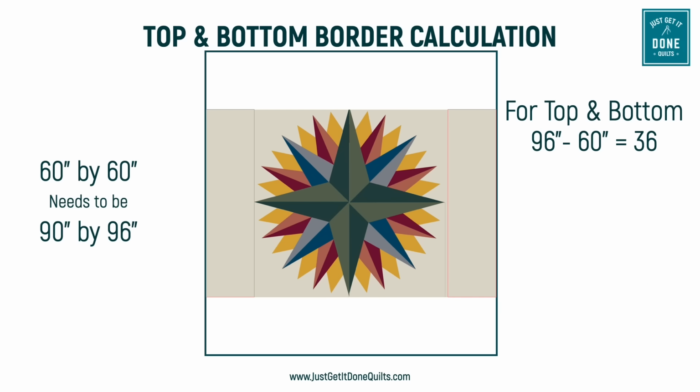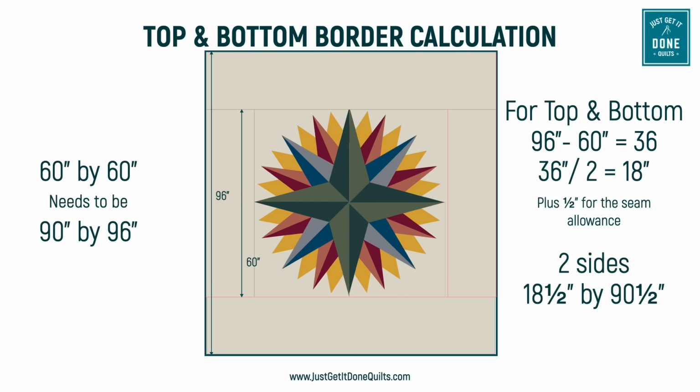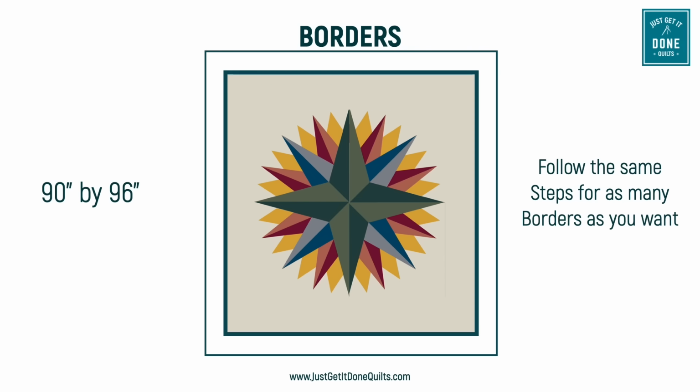To calculate the top and the bottom calculation, you do the same thing. So this one, it's 96 minus 60, which is 36. You divide that in half, is 18. You add a 1/2 inch for the seam allowance, and those top and bottom pieces need to be 18.5 inches by 90.5 inches. And if you want to add smaller borders with some trim, you just follow the very same steps in your calculation.